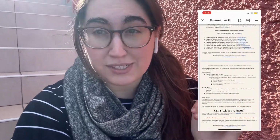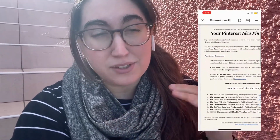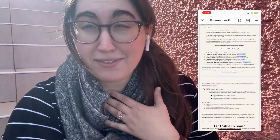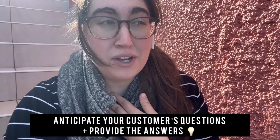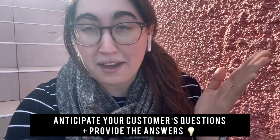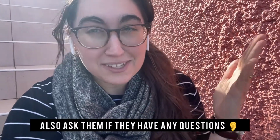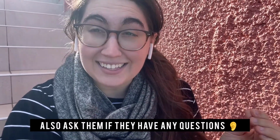Instead of just sending a link in an email, I sent a PDF with help, so instructions. So if you need help, this is what Pinterest says, linking to Pinterest help articles, linking to Canva help articles, making it really clear where to go to get more information. And it didn't even have to be my information. I didn't have to rework the wheel. I just pointed them, made it easy, gathered the information for them, and then put it all with their template so that they didn't have to look for anything.